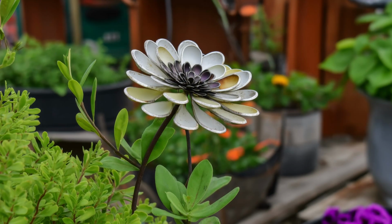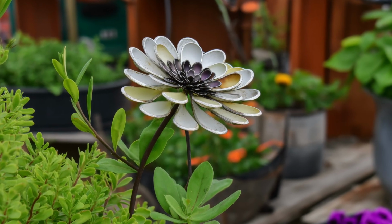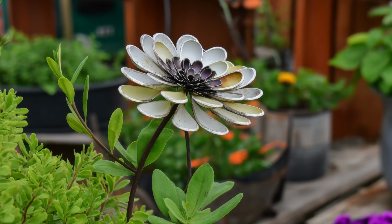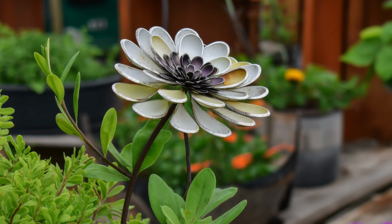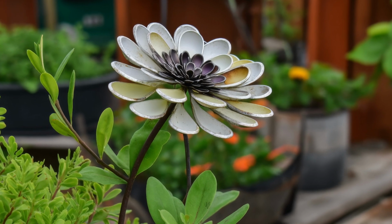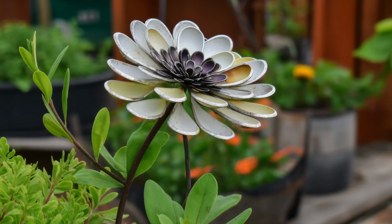The flower's form is intricate, with layers of petals fanned out in perfect symmetry, each overlapping gently like a blooming chrysanthemum frozen in mid-blossom. At the heart of the flower, a vintage drawer knob acts as the center, a playful nod to its upcycled origins.